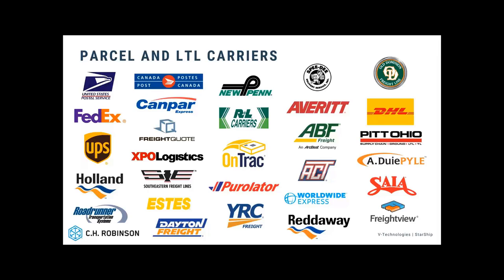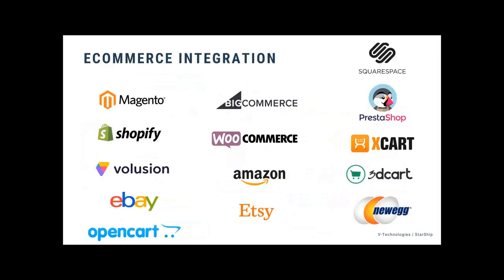And the nice thing with the LTL is that you don't have to call them or say, we have five different LTL carriers, now let's go on each individual website and find out who's going to be less expensive or who might be the fastest to get the shipment there. All that can be done right through StarShip or even through the rate shop from sales order entry. Those are some of the integrations with the carriers.